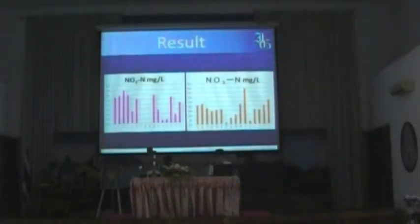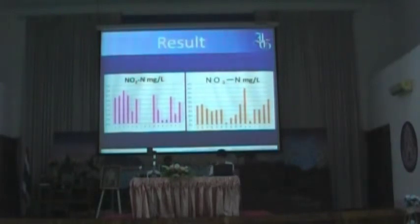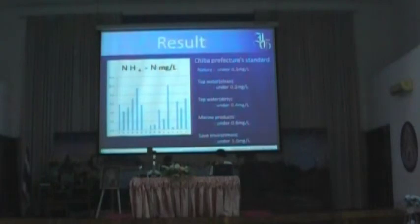Next, I want to talk about nitrogen. Look at the three graphs. These graphs show the nitrogen. The Chiba Prefecture standard says over 1 milligram per liter is very dangerous. But this left graph shows that most points have over 2 milligrams per liter. The right graph shows that most of the points have over 20 milligrams per liter. So these rivers are very dirty.